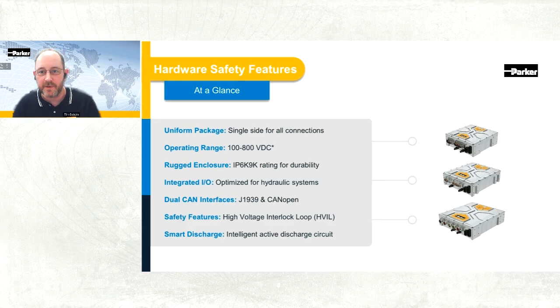We have dual CAN interfaces. There's one for J1939 and one for CANopen. You can program over either of them, which means you can either plug your programming tool, your PC, in separately to one of those ports, whichever one you're not using for the vehicle, or you can just connect it in via the main vehicle bus.